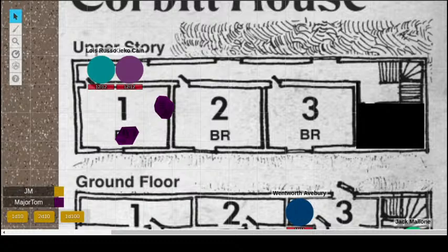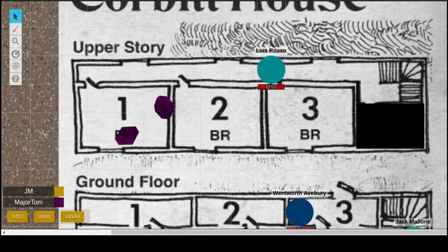At the same time, Wentworth hears movement above him, but not your characters. He's looking up at the ceiling, you can hear some thumping, so essentially room 3. Let's go back to room 3 and go inside room 3.